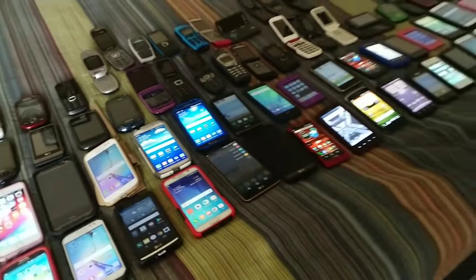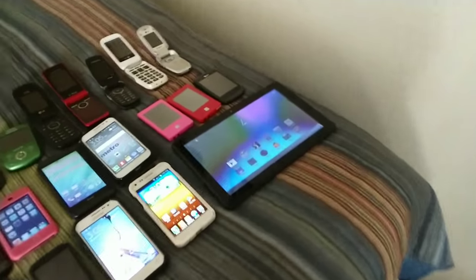Sorry for that cutout. Yeah, phone accidentally stopped recording, but this is my phone collection as of October 2018.